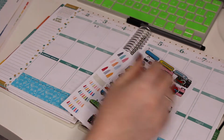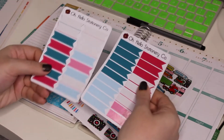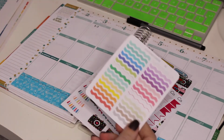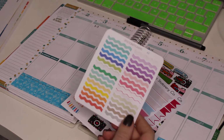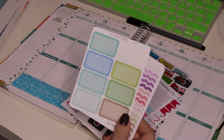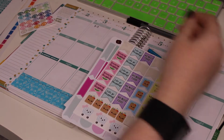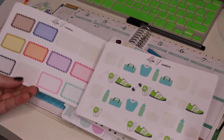Could use a card or something. And then I've got a couple of banner boxes from Oh Hello Stationery Co again, and these wavy stickers from StationStickers, and I've also got some boxes from them as well. This shopping list is SweetKawaiiDesign. I can never say that word right, but I'll link it down below like I said. And I've got a couple more from Lisa V. I really like her shop.